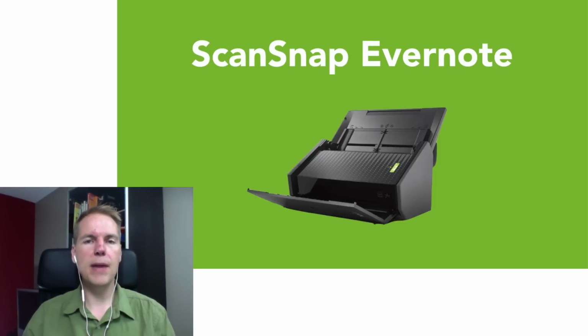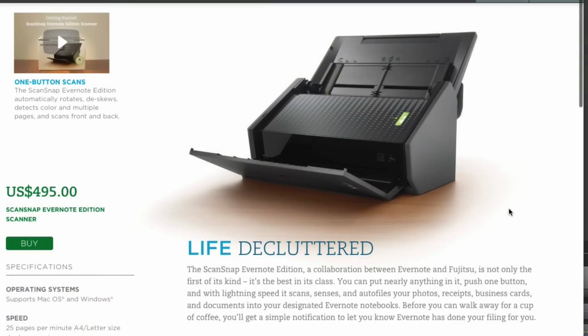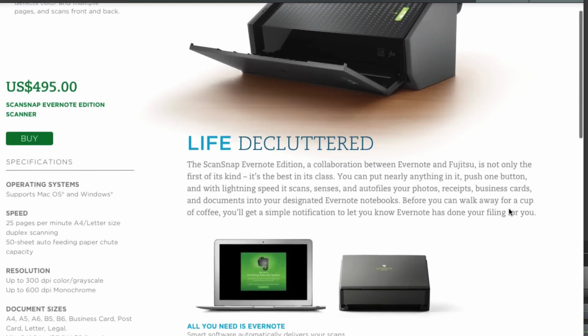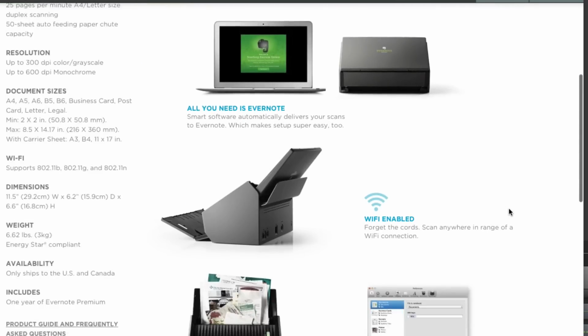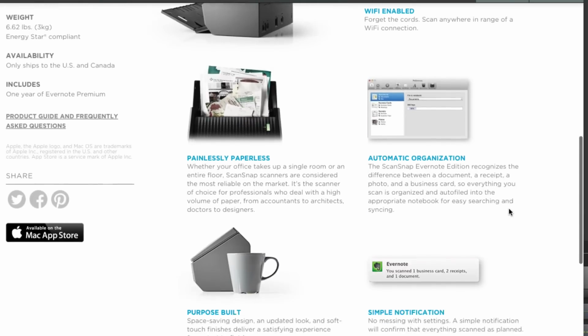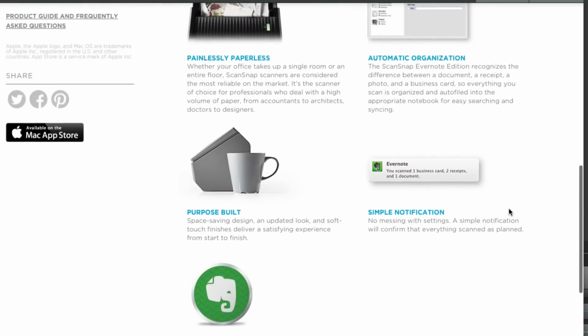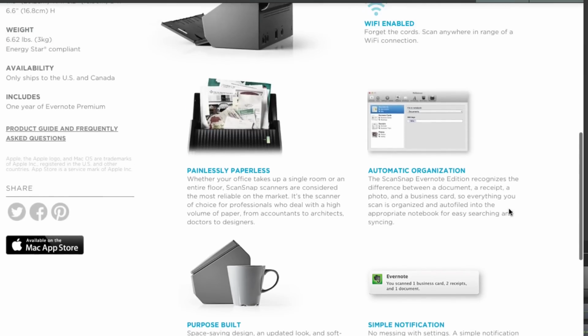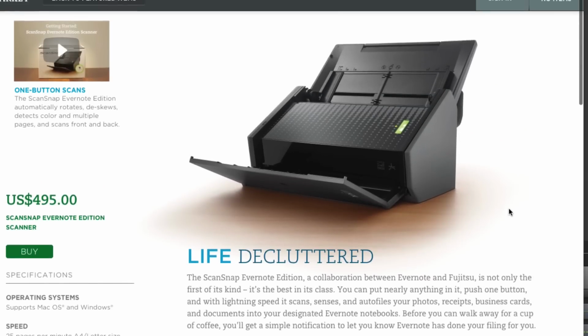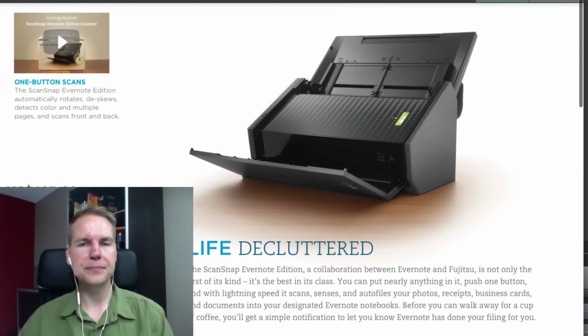I would be remiss, though, if I didn't mention the ScanSnap Evernote Edition scanner. And this is a special scanner that the ScanSnap folks make, but Evernote sells. And hardware-wise, it's basically a ScanSnap IX500. They just made it look a little more Evernote-y, and it has a green light instead of a blue light. But I get asked all the time if I recommend that scanner. And so here's what I'll have to say about the ScanSnap Evernote Edition.